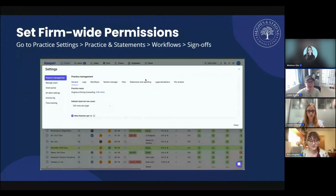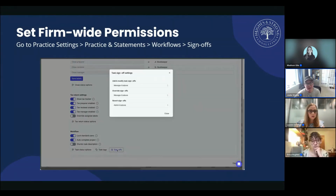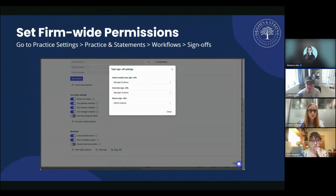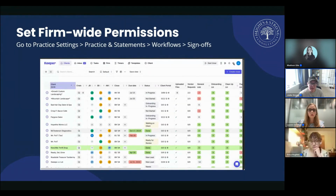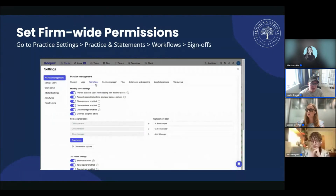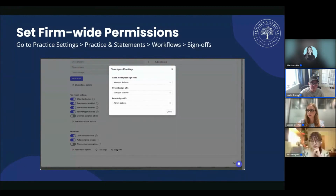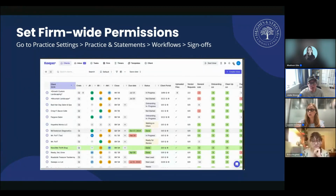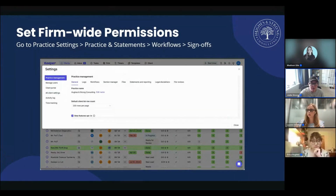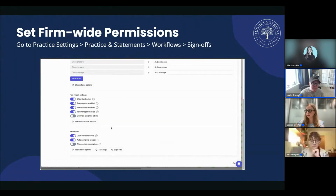And you can set your firm-wide permissions. So you're going to go up to your practice settings under practice and statements, workflows, and sign-offs. So this is going to play on repeat here for a minute to show you that. But you can set who has permissions to be able to create those sign-offs, override or undo them. You can do that across the whole practice together to give permissions there.